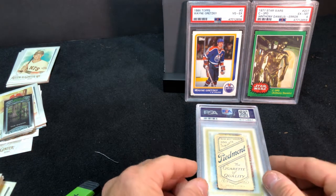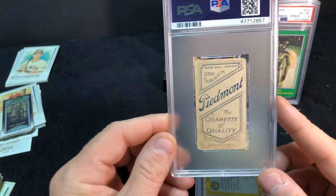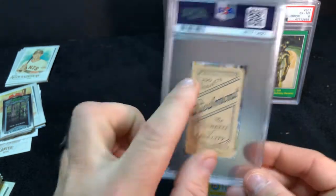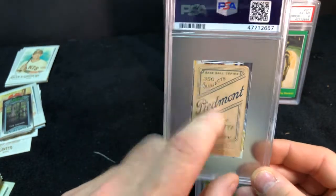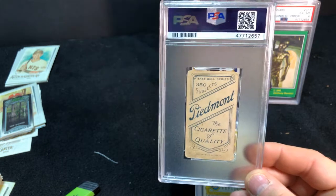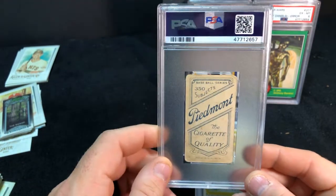Next one. Oh, so this is my 1909. This is my 1909 Piedmont. This is my Vic Willis card I've had forever. This is in rough shape, but I like how, see how it's nicely placed inside. So now I know this is protected. I'd always put it in a card sleeve, and it would slide around. I didn't want that anymore. So mainly I just paid for the casing.